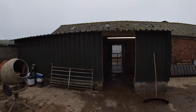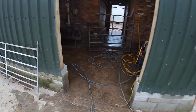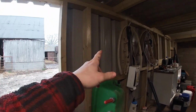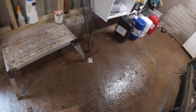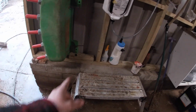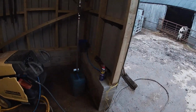there is the building. It's just a few courses of block on the bottom, and then a studwork frame made out of wood, and then corrugated tin sheets on the side and on the roof. The reason we didn't take the wood straight to the floor is that you'll see the floor's wet, and water and wood don't mix, so that would rot over time, whereas blocks aren't going to rot. Wood isn't going to rot on top of the blocks. So, yeah, that's what we've got here.